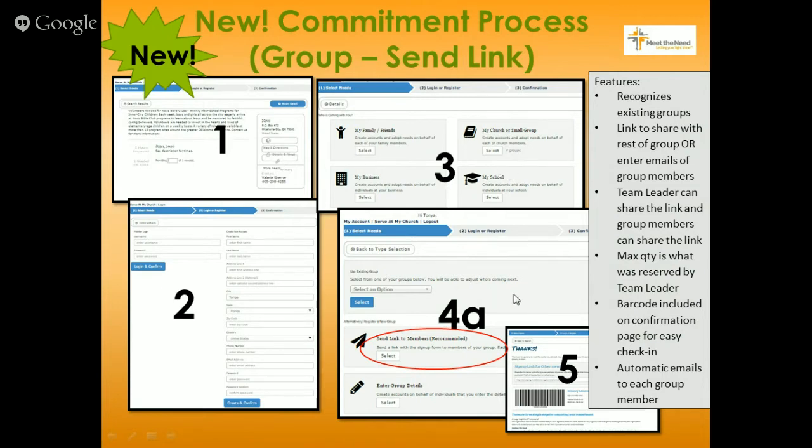And then the group leader is able to choose between sending a link to the members, for the members to sign up individually after the team leader has made a reservation for the total number for the group, or the group leader can enter the group details. If the group leader chooses to send a link to members, then you would hit select, and then that link is generated, and you would get a confirmation page that looks like this down here, number 5.